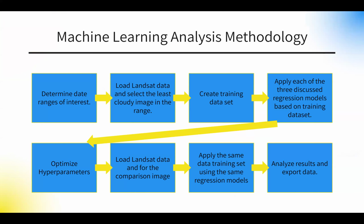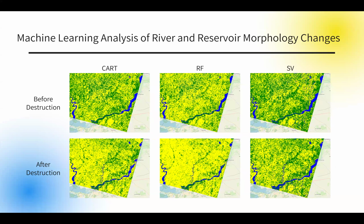The next analysis I wanted to look at was how to use machine learning to kind of look at the changes in channel and reservoir morphology. For lack of time, I'm not going to go through every step of this, but I'll just show you my results. I decided to use all 3 models in an image before the destruction of the dam and after to hopefully see if we could map those impacts of the flooding as well as the draining of the reservoir.